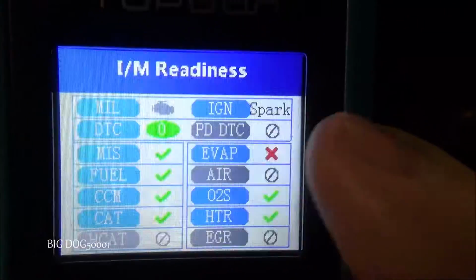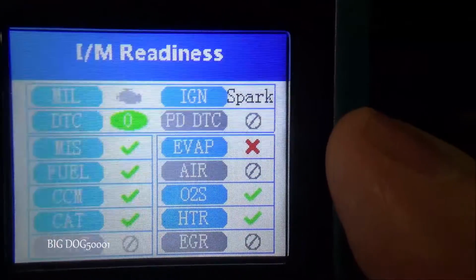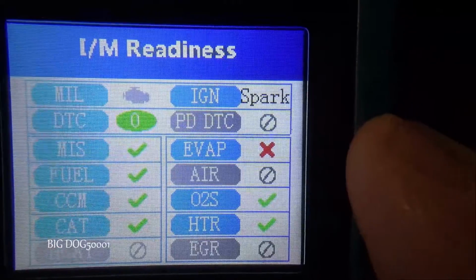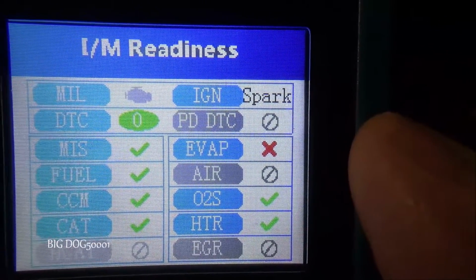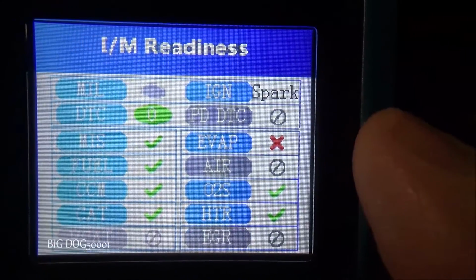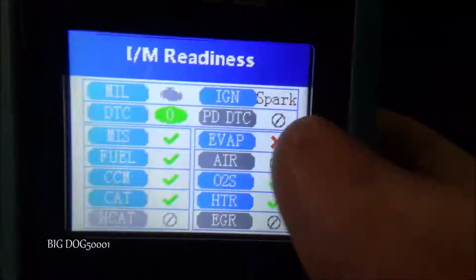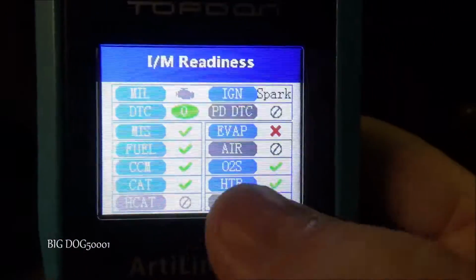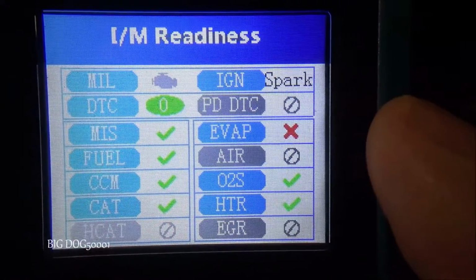Now, this vehicle had a check engine light. It was a bad oxygen sensor. I didn't film it because it was pretty boring. It was an intermittent bad oxygen sensor, and I went ahead and fixed it without filming. Sorry for those of you who normally want to see those videos. But I went ahead and cleared the codes, and then I took it on a test drive, and these monitors actually set pretty fast on this old vehicle.